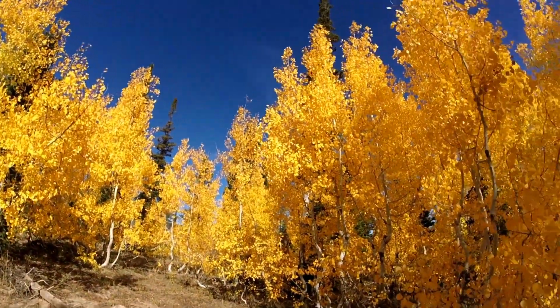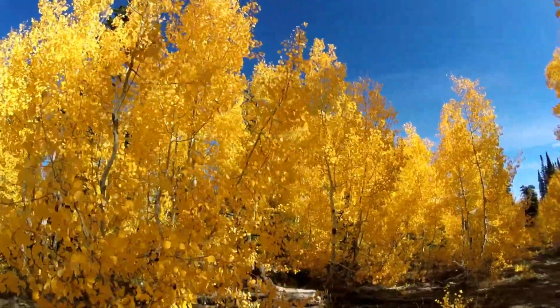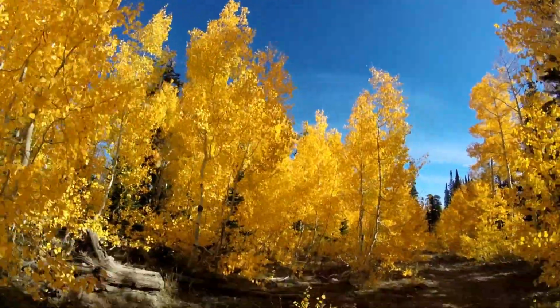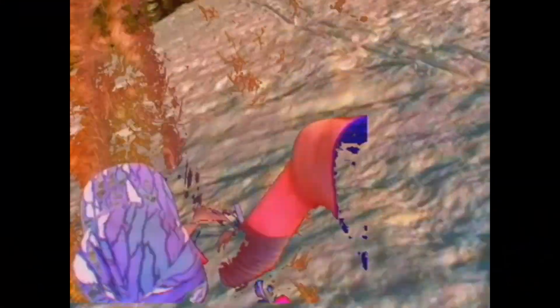And these leaves are so bright, and they almost light up after the sun is gone. Yeah!